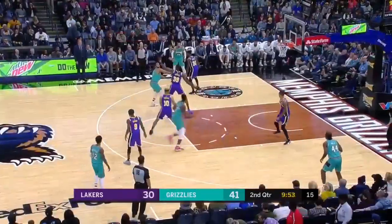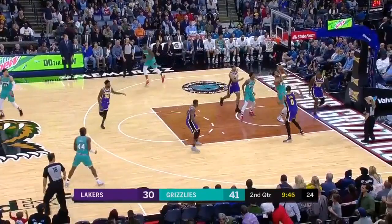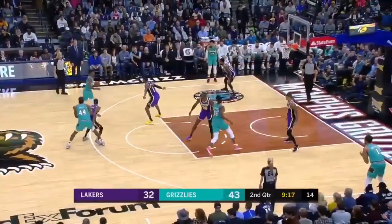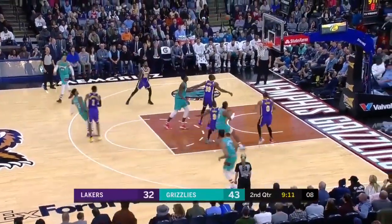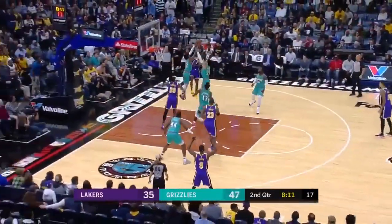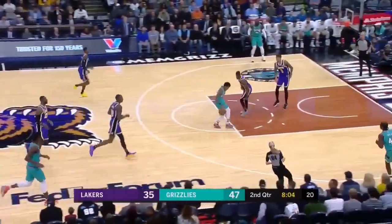Rajon Rondo. Anderson. He goes behind the back. Missing over Howard. Got the offensive rebound to the stick back. Kyle Anderson. Nate McMillan always gets his teams to play the right way. Morant going at Caldwell Pope. Step back gun. It goes for Ja Morant. Caldwell Pope. Morant with the deflection. Picked up by Brooks. 9th Laker turnover.